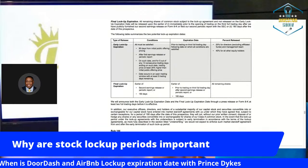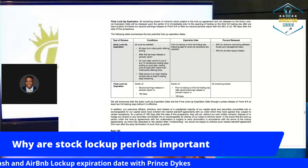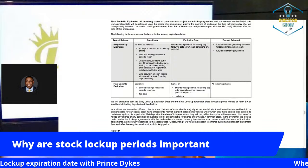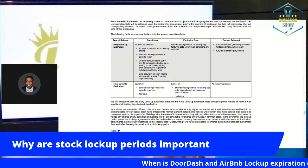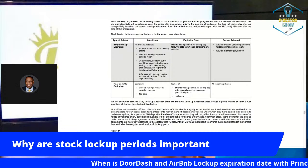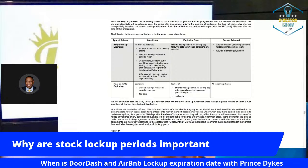So this is why lockup expiration dates are so important. Knowing the expiration date, you know when the insiders have the chance to get out. So this could be a great opportunity to get in, right?